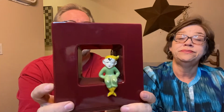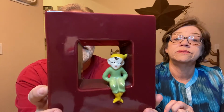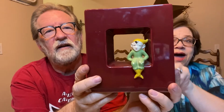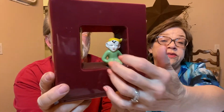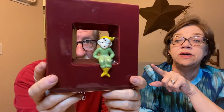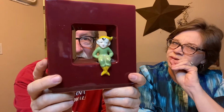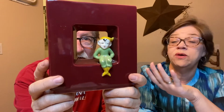Now we come to the real McCoy. Believe it or not, Jerry found this and it is a McCoy. I thought it was Royal Copley because I have one in this shape with a deer, and you've probably seen it. But it wasn't Copley. I don't know what it was, but I just liked it.